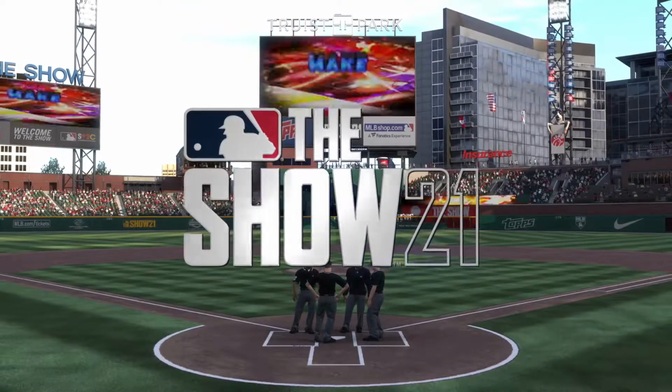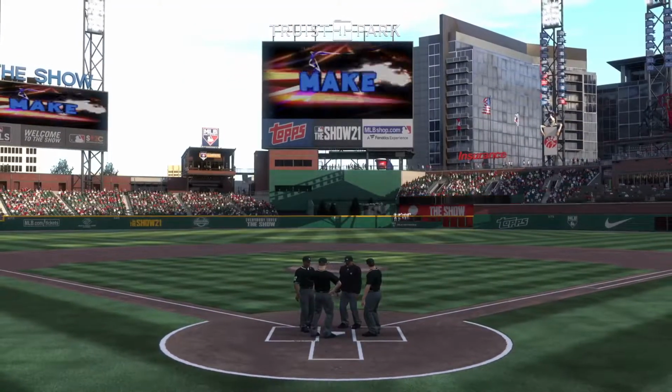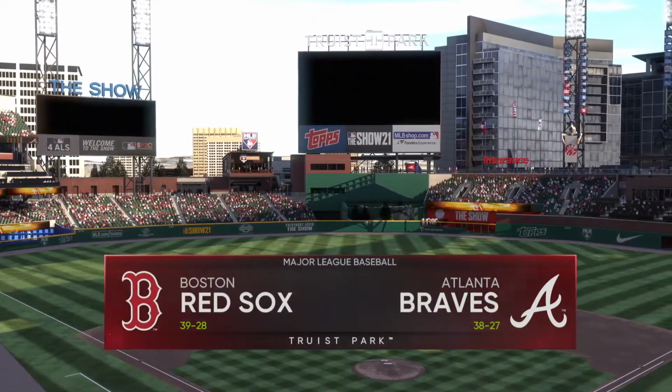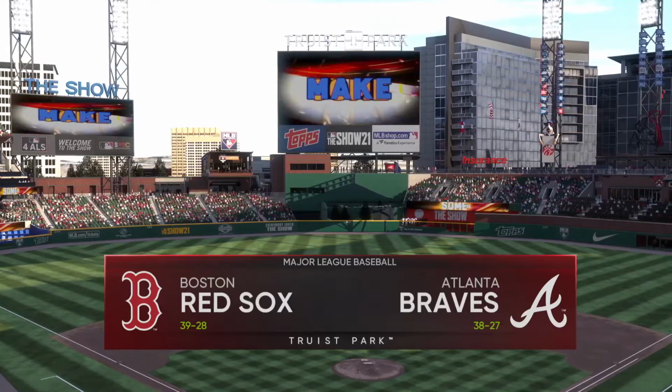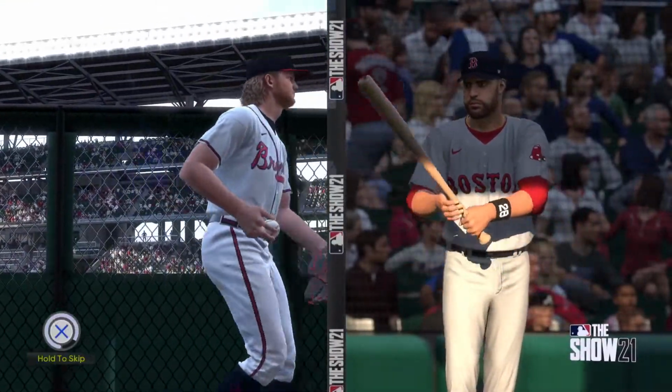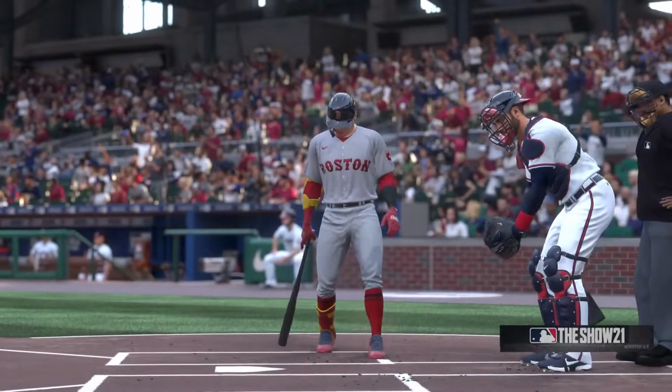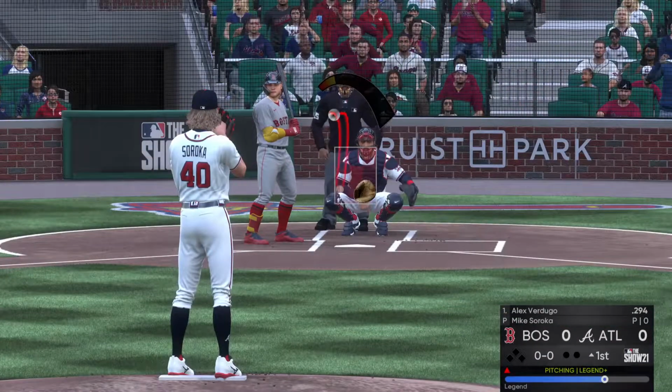MLB's coverage of baseball brings us to the home of the Braves, Truist Park. Tonight, the first of this quick two-game series between the Boston Red Sox and the Atlanta Braves. Interleague baseball. Mike Soroka is ready to go as he'll be on the mound for the Braves.